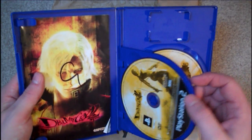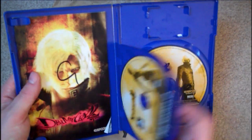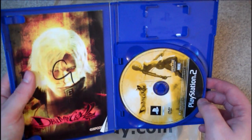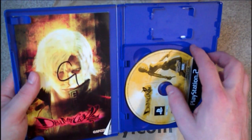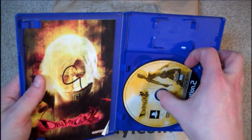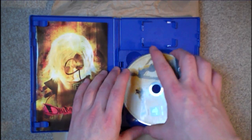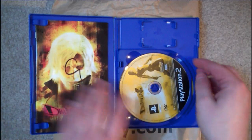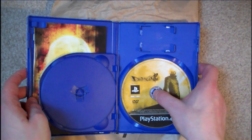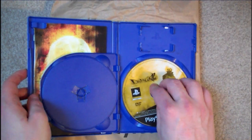Believe it or not, since getting this I've not actually checked out the discs. So this has got 2 discs. Is the game that big? I don't know. Let's see. Pretty good condition. It's quite surprising because usually when I check out discs for second-hand games that I've bought, they're scratched up to fuck. That's not too bad either.